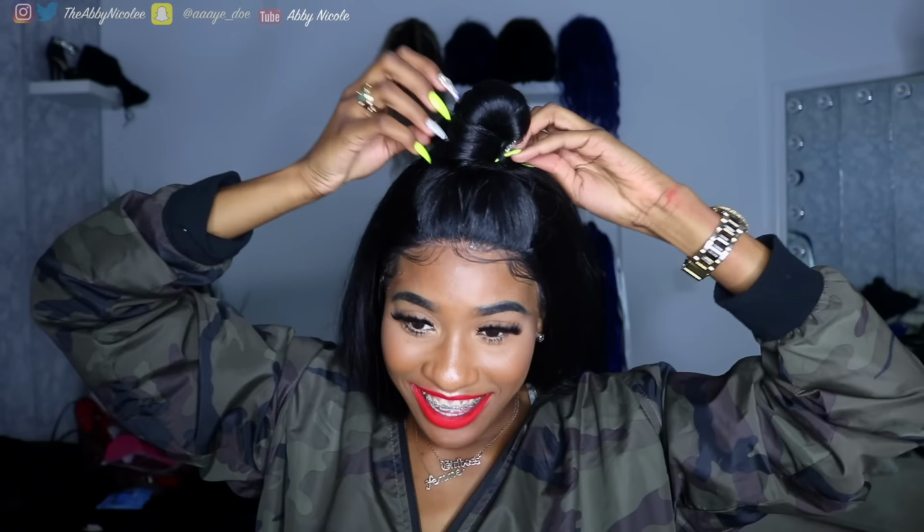All right, so on to the next hairstyle. Pretty easy, self-explanatory. We're going to do a top knot, baby. We're going to do a top knot, okay?